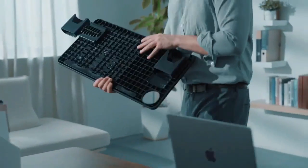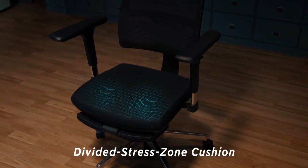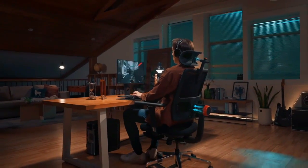The detachable desktop in Newtral MagicH facilitates comfortable reclined work or relaxation, offering convenience and utility for work or gaming. It can be easily removed when not needed. It also features an innovative divided stress zone cushion, enhancing sitting comfort by reducing thigh pressure and improving circulation. Varying foam densities in different zones provide a more ergonomic sitting experience.